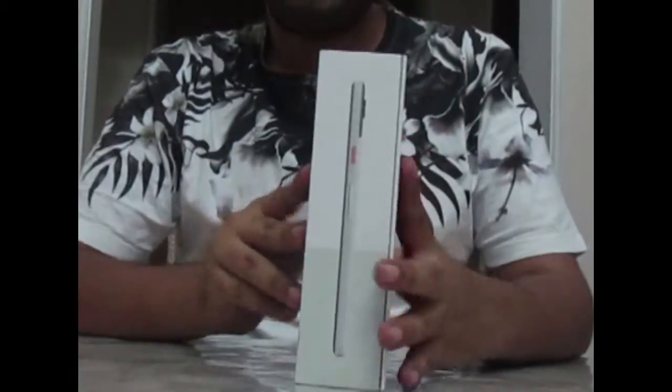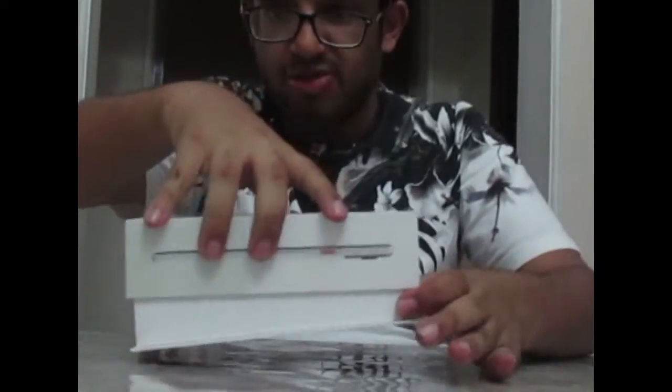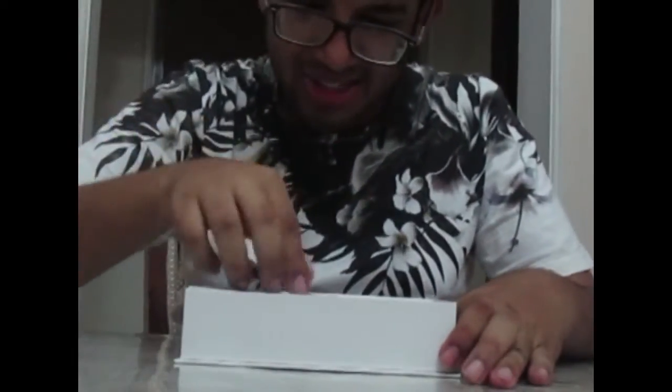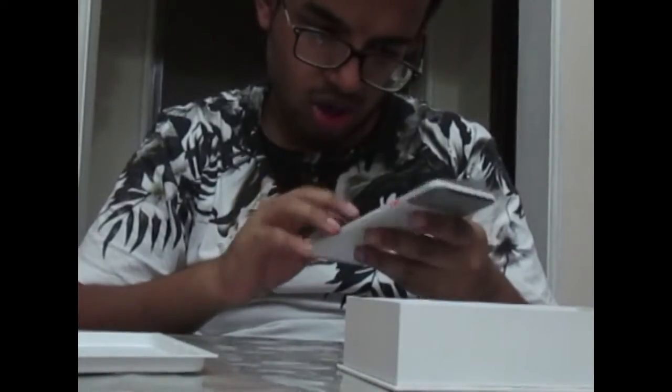So here it is, the Google Pixel. And let's see where it opens. You think it opens from the front? No! It opens from the back. You wanna see? 3, 2, 1. It opens from up and down. Okay, so here is my baby. Here it is. Let me see it.